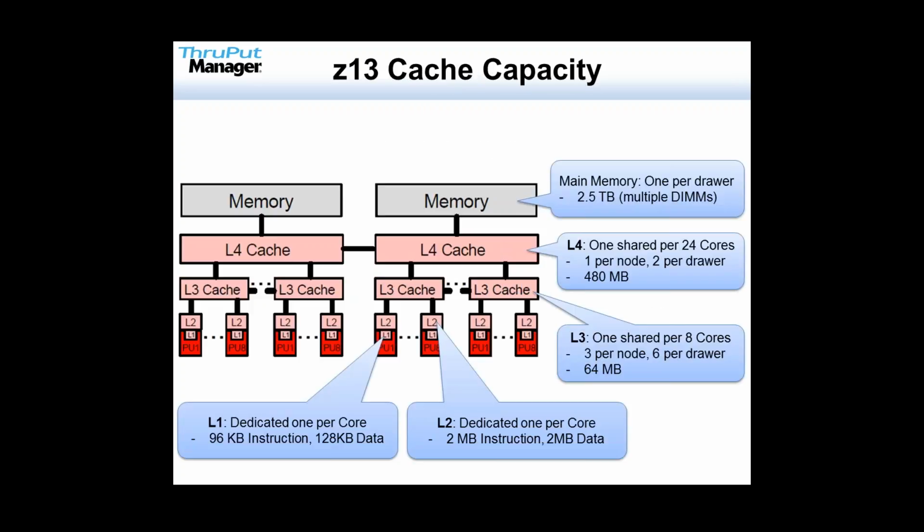Now the z13 has a lot of real estate. Like its predecessor, the EC12, the z13 has 4 levels of processor cache plus main memory. This diagram is taken from the z13 Redbook. It shows the basic memory layout in a single drawer. The level 1 and level 2 caches at the bottom are physically located on the CPU chips, providing very fast access to data. Levels 3 and 4 are larger and shared among multiple processors.